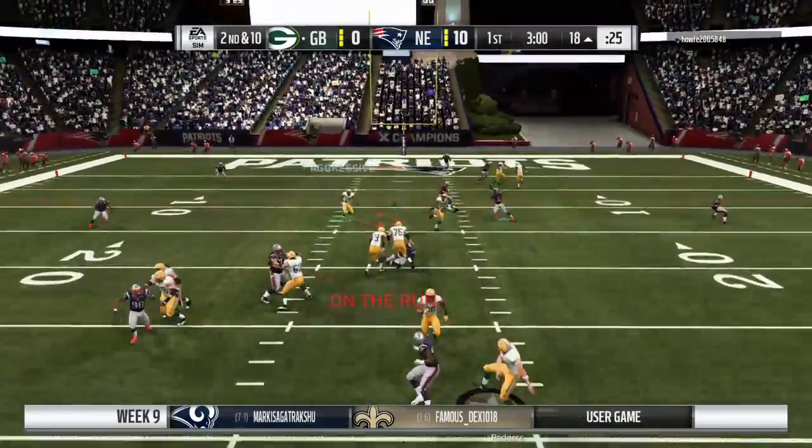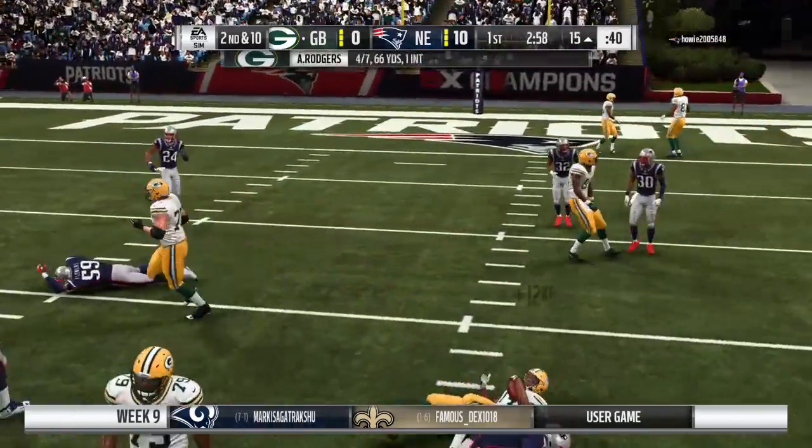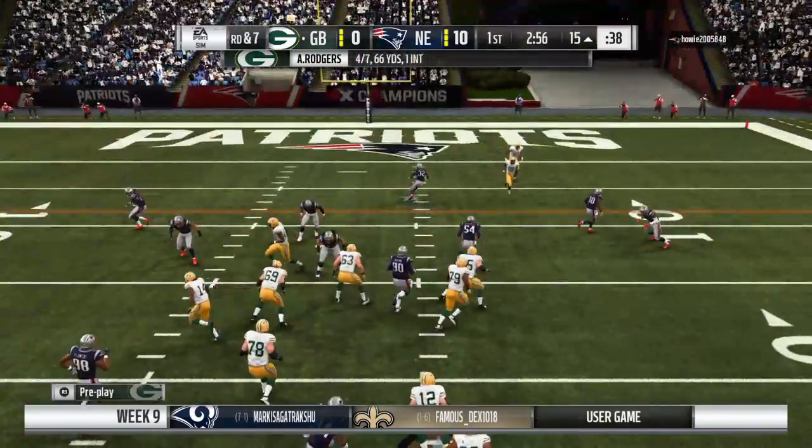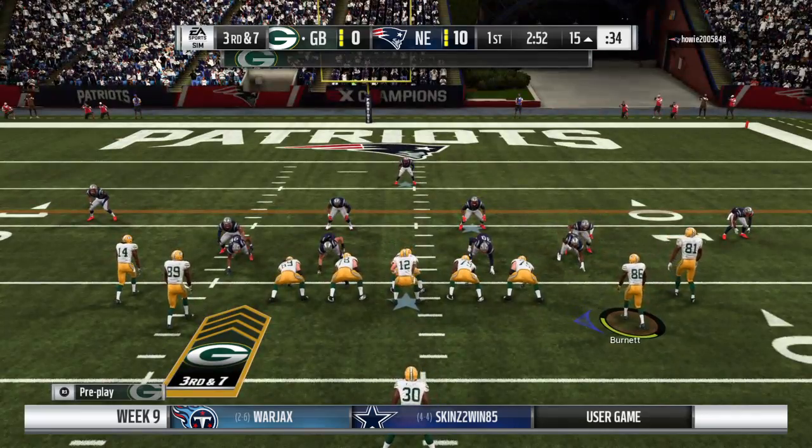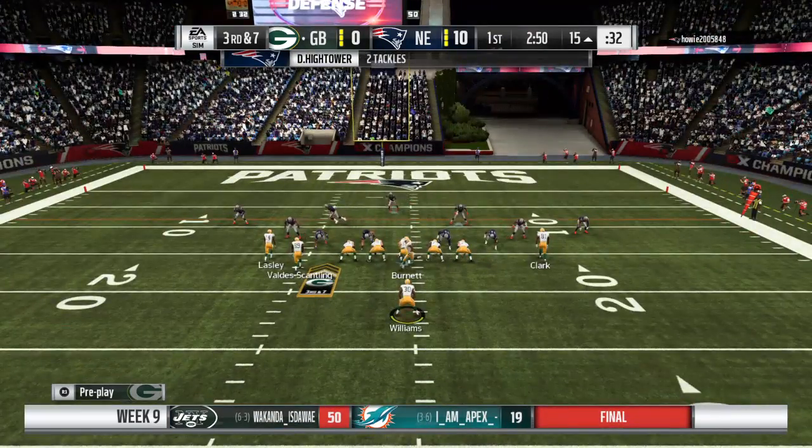Back to the air on 2nd down. It's Rodgers. He finds Lashley, complete over the middle. And on this one, he'll get to the 15, right at the 15-yard line. Fired that one in there, able to make connection on a nice in route.